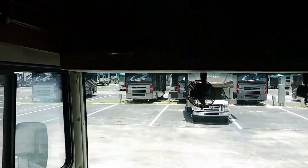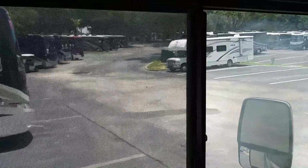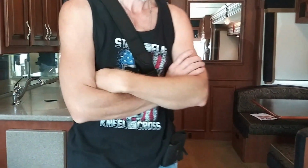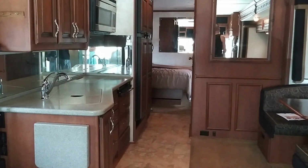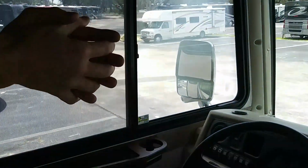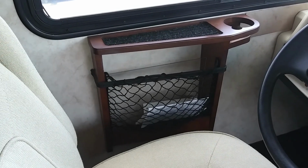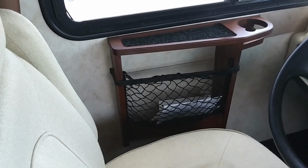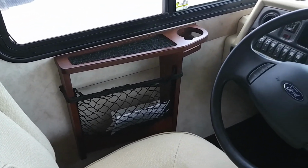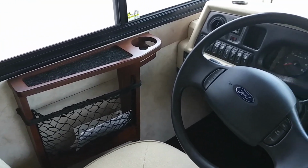Go ahead and turn the ignition back off. I'm looking at the cockpit. So that's a little different right there. Nothing wrong with it. Just the difference between a 2011 and a 2016, or 2018, which is what we've been looking at.